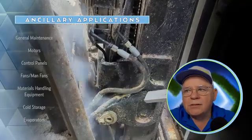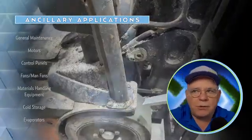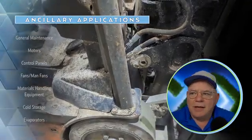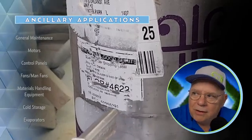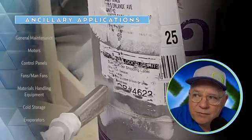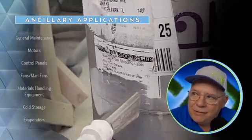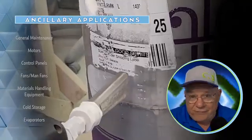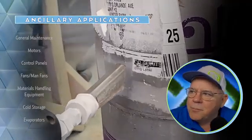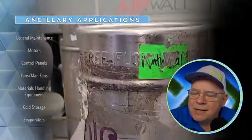But so there's all kinds of general maintenance: motors, control panels, fans. You don't clean fans, they get off kilter, and then you have to replace them. You can clean them while they're online. These mis-stuck labels, I know one company has 42 Cold Jets cleaning these mis-stuck labels off of everything. That one right there, I think, is on a beer keg. But it goes on and on.